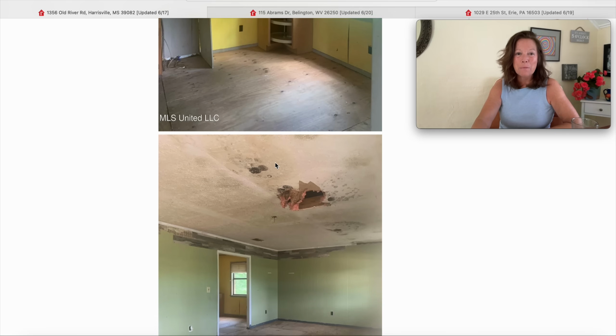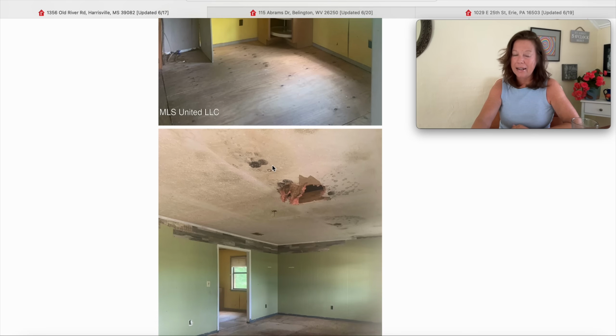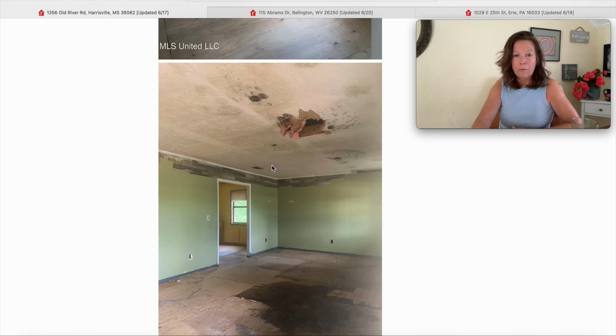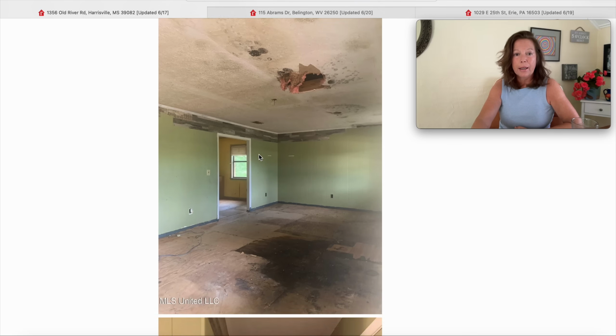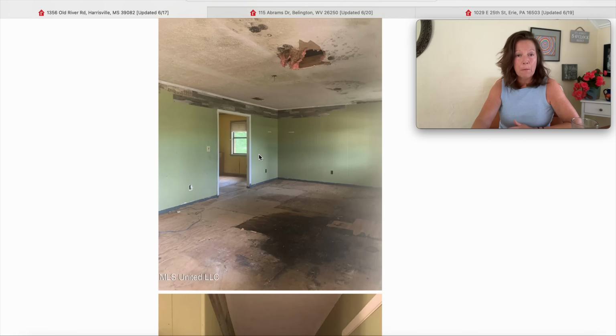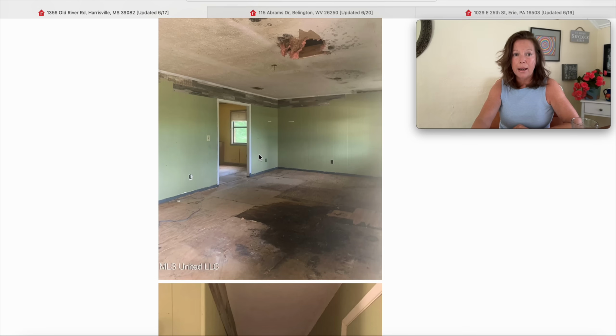Okay, so here we have some mold. That's going to have to be eradicated, as we all know. But if that is the roof problem, then we could just rip out that ceiling, put a new roof on it, and there is your increased equity pretty quickly. One less thing you'd have to worry about for many years. Maybe want to put a metal roof on it.